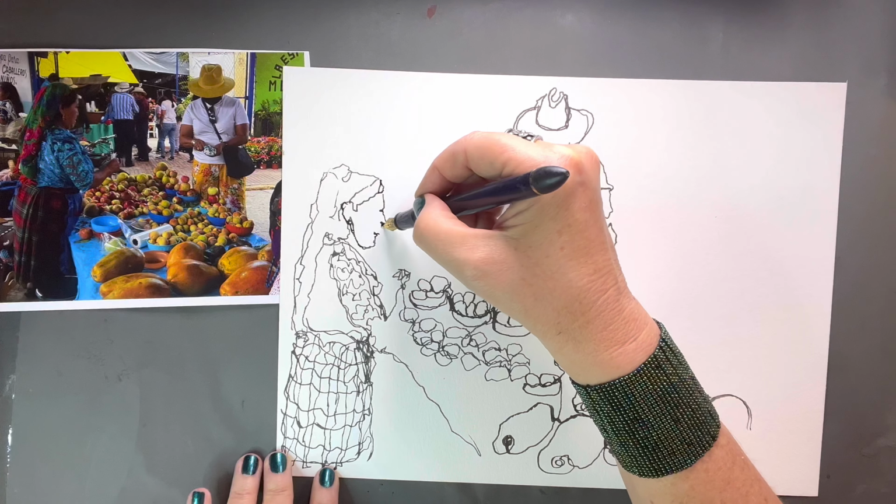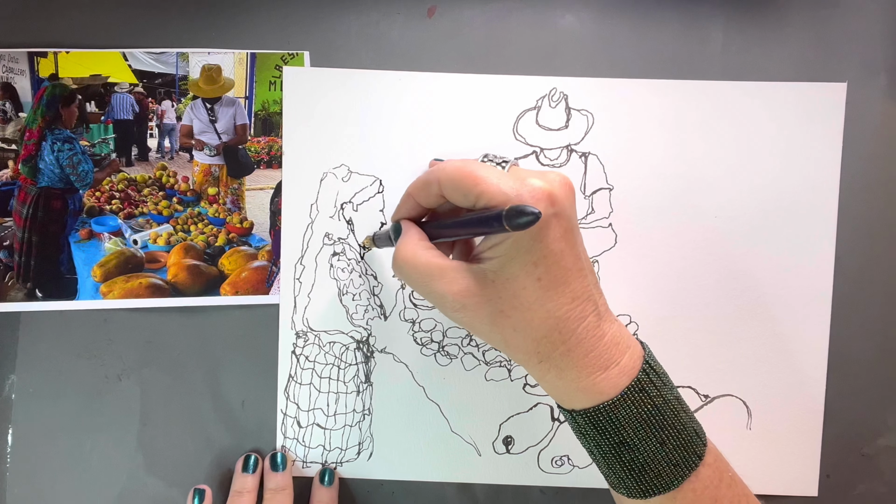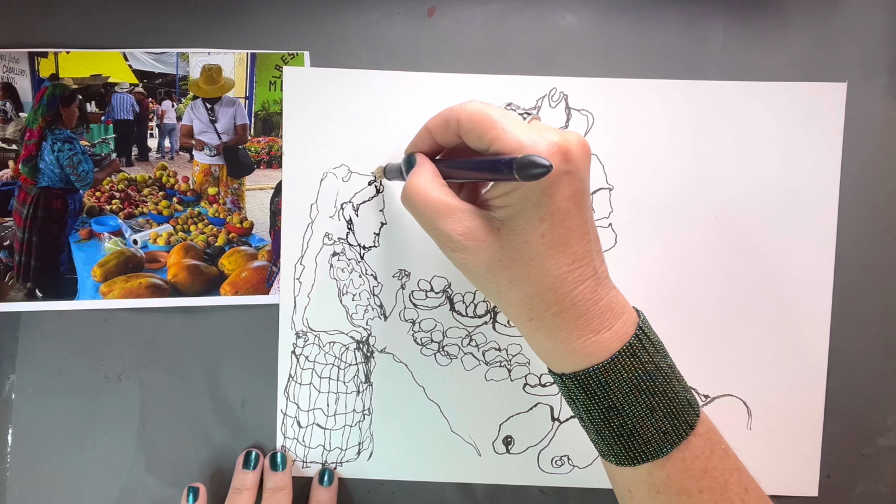Okay, I gotta be a little quiet right now because I'm doing her face. I don't wanna wreck her face, right? So there we go.